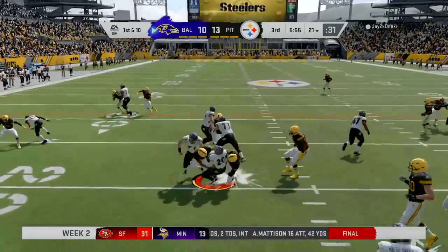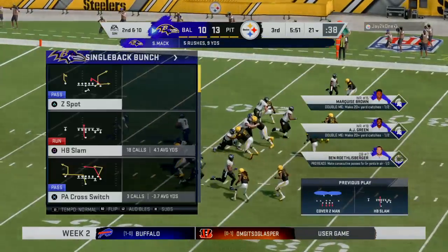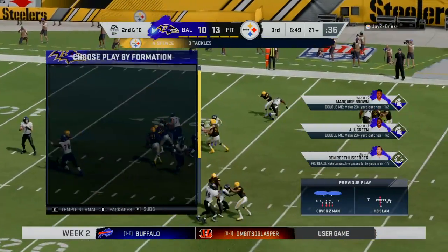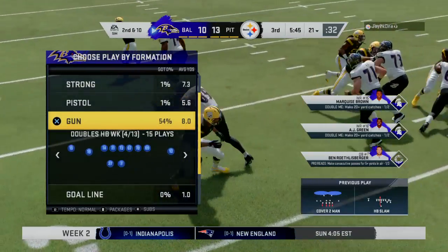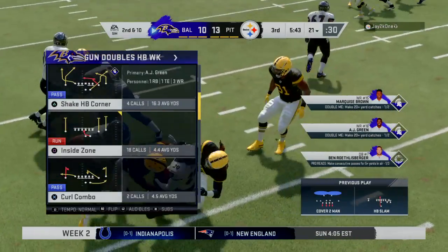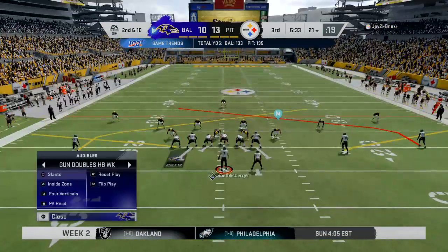They'll start on the ground with Mack. Trying to run inside, but nothing there. Noah Spence in on the stop. As usual, the hallmark of a good run defense, linebackers making plays near the line of scrimmage. Absolutely nowhere to run there. So after the run for no gain, here's 2nd and 10.